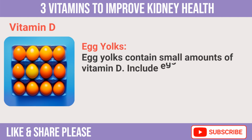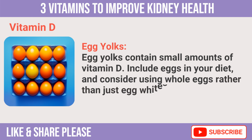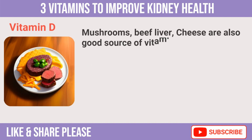Egg yolks. Egg yolks contain small amounts of vitamin D. Include eggs in your diet, and consider using whole eggs rather than just egg whites to get the vitamin D content. Mushrooms, beef liver, and cheese are also good sources of vitamin D.